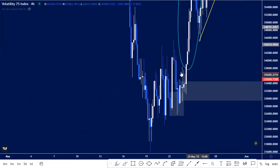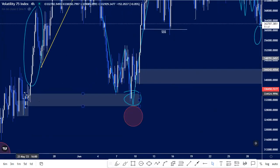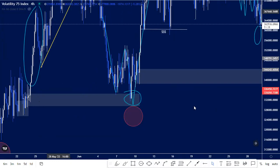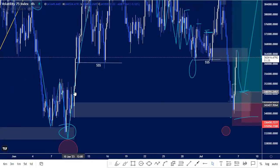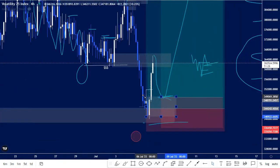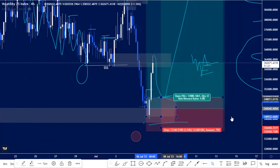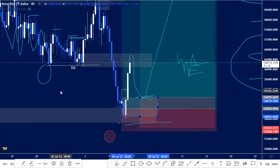Same thing with this same demand here that was also mitigated here. Someone can look at it as a break. This was the breakout. Breakout and retest of the demand. Same thing here. This demand, break, retest of the demand. Same thing here. We broke out there. Which one is the breakout candle? This one. Break, retest. So that's a simple break and retest of a demand zone.